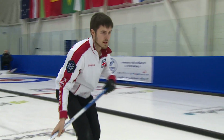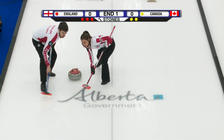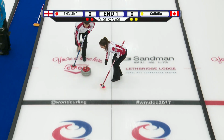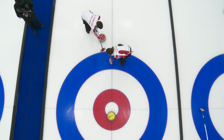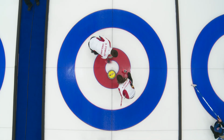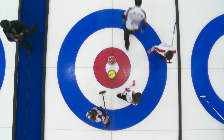But England's going to come and try to lock one on. Yeah, with such lively stones and keen ice, a perfect freeze nowadays doesn't really do you much. Not to a single rock anyway. And like you said, with Carruthers throwing the upweight so well, it shouldn't be a problem to peel this out.